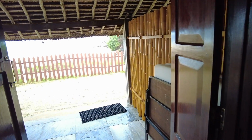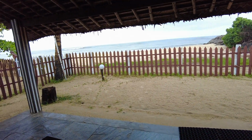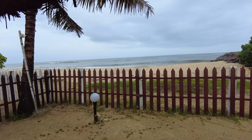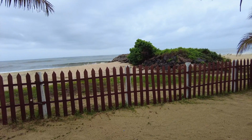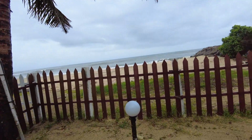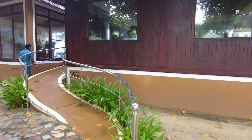Good morning friends. It's 8:30 and we are at Marari Beach, Azure Tides Resort. They have this adjacent beach with our villas, and the morning was a bit cloudy today. Yesterday it was sunny, you saw that, but today it's cloudy. It rained this morning, and we'll go for breakfast now, and we'll check out and go to Alappuzha. So yeah, this is pretty much about this hotel. We are going for breakfast, so let's see what's available.